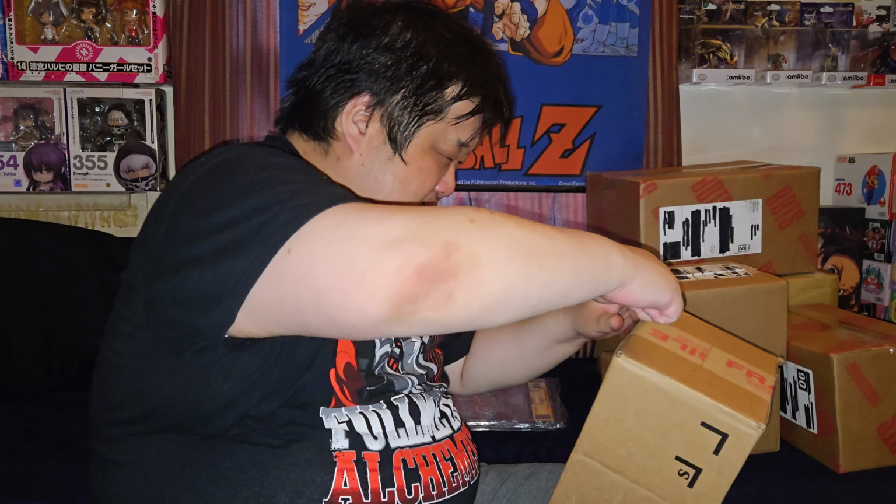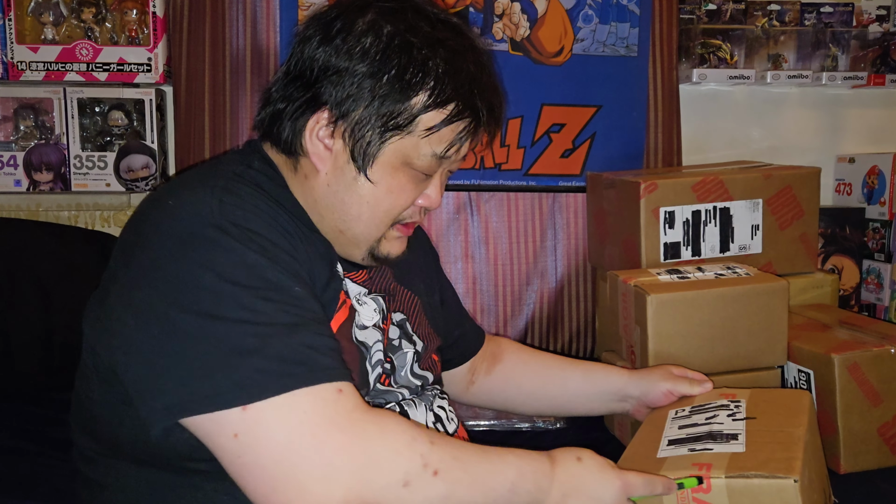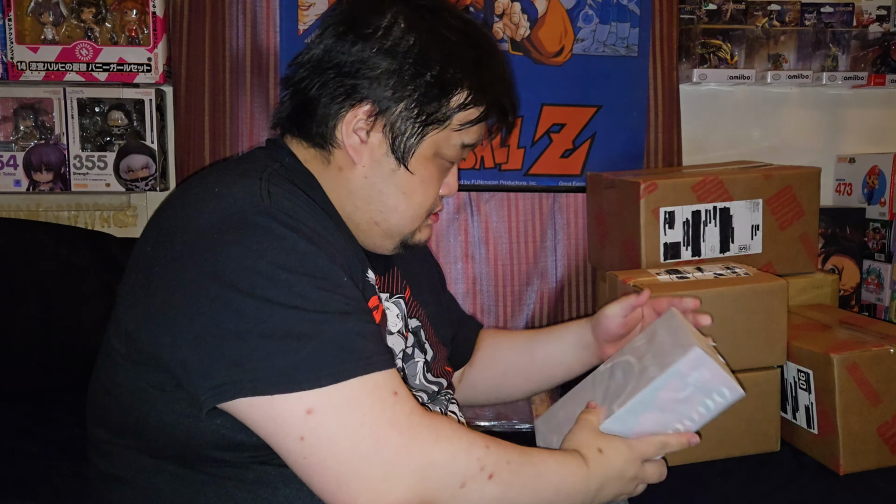Another Goodsmile. Let's see what figure we get. Now open a Big Bad Toy Store one. There we go, toss it over to the side. Oh, what is this? A Jujutsu Kaisen. Oh, Jujutsu Kaisen, the whole set of the figures. I'll probably do a blind box to open all these. They had all the characters here. I thought I ordered this.